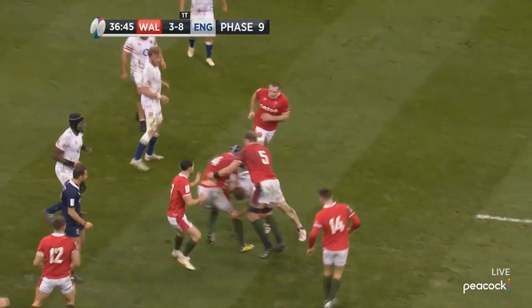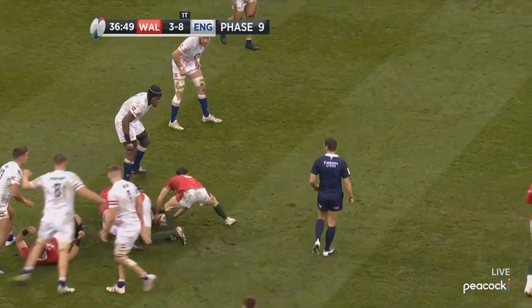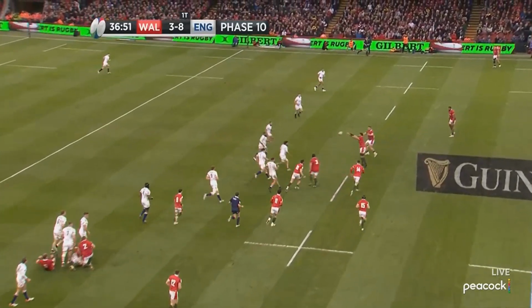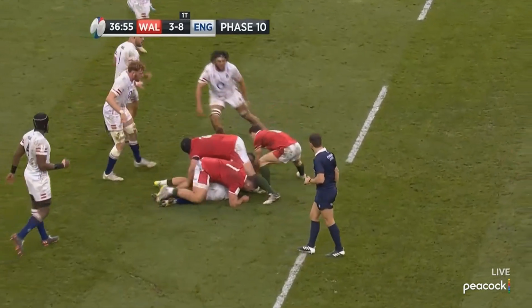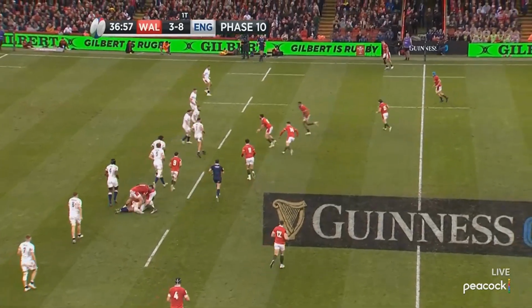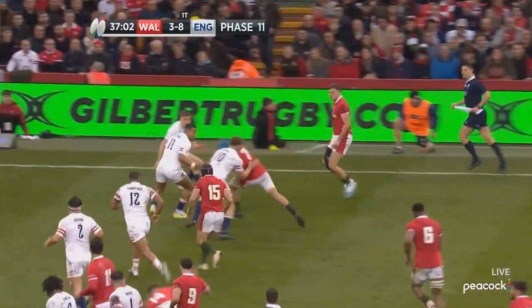Williams, and he takes ball and man. It's Jack Willis up fast. Wales being defeated by the line speed at the moment. In comes Ludlam again quickly, the Northampton Saint. Hair flopping, Williams once more. Here's Josh Adams. Is there a fracture in this England defence?